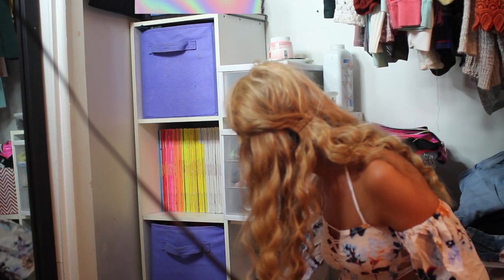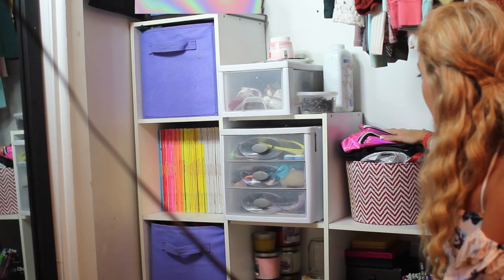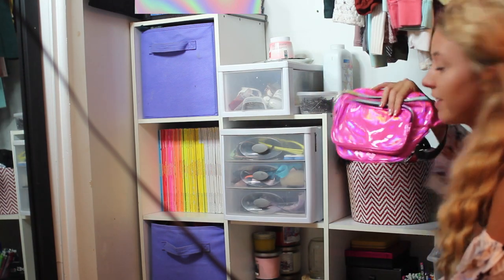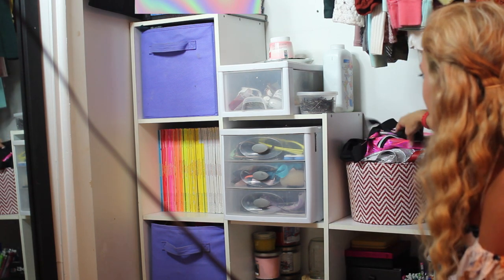In this cubby area, I have candles and then this bubblegum machine that I made. And over here, I have concert wear, so I have a fanny pack and bodysuits and stuff like that, stuff I wouldn't wear on a daily basis.